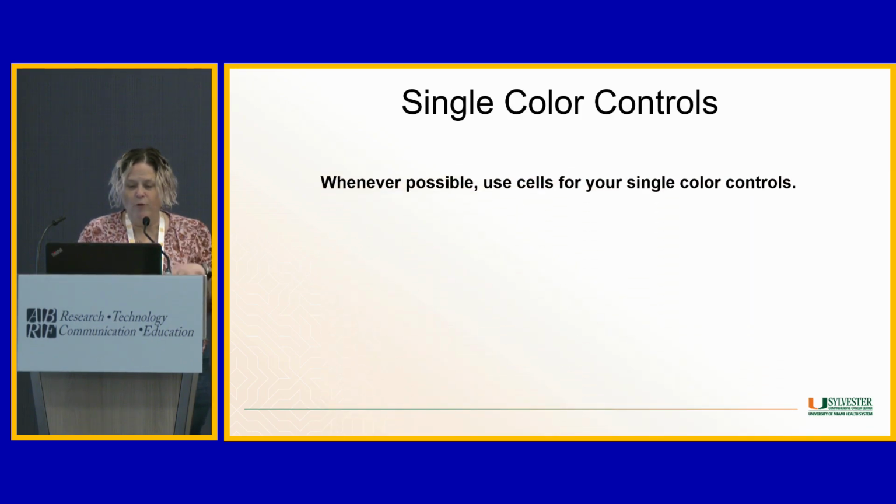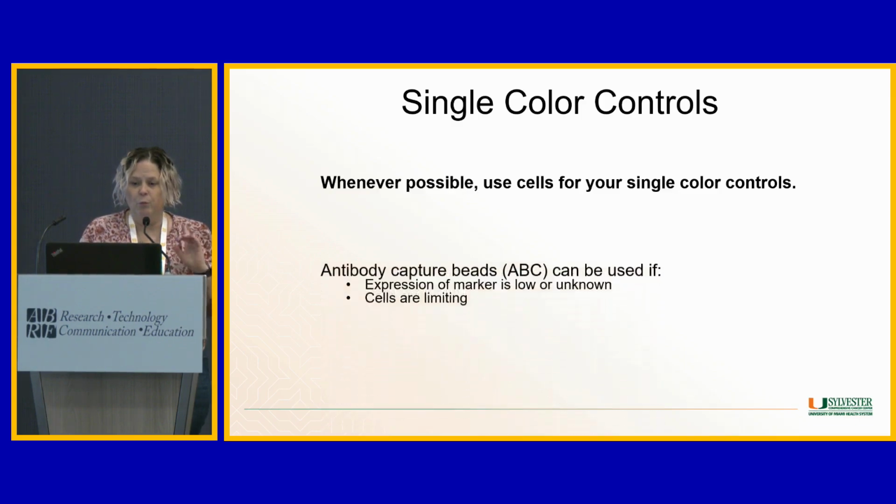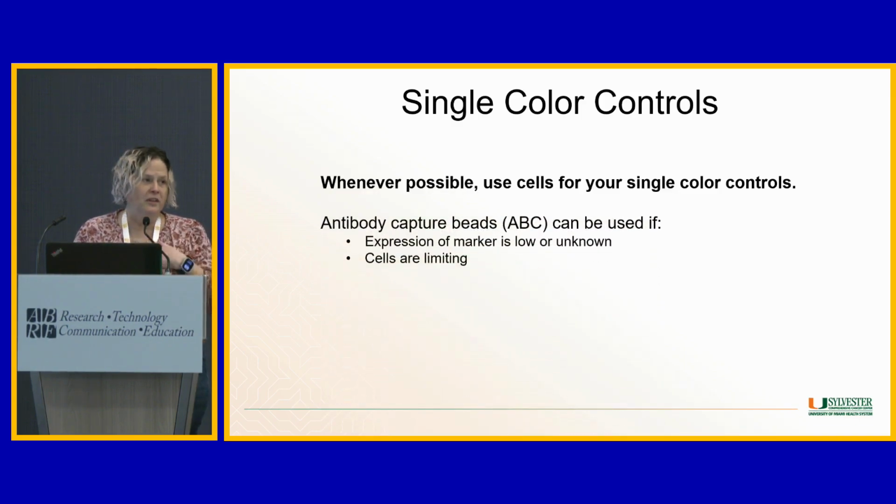So overall, though, for single color controls, we say that we think it's best to use your cells for your single color controls whenever you can. That's going to be the best representation because you're going to match your autofluorescence, spectral properties, and everything else. We tell them they can use the antibody capture beads if you have to, so you don't have no idea what your expression is going to be like, you don't have a control that you can get a hold of, or your cells are just limiting.